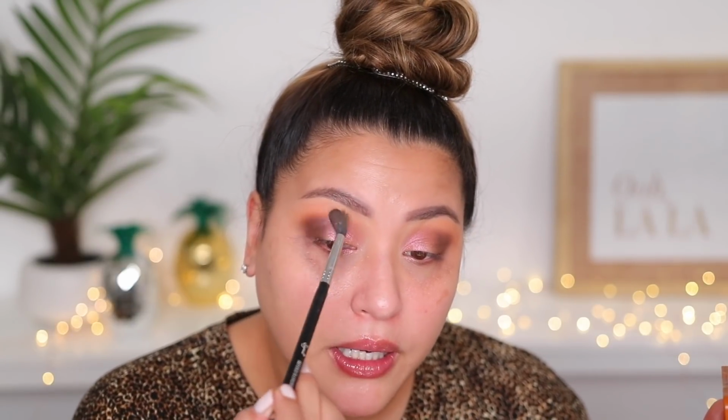I just feel like these shadows are not doing it for me. They are way too dusty. I literally have so much fallout on my face. I can't wait to wipe it with a makeup wipe. Or here, I have half this cotton ball and we're going to wipe it away. Look at all that fallout. Oh my gosh. Now this side, and now I just got pink here. Look at all that fallout.